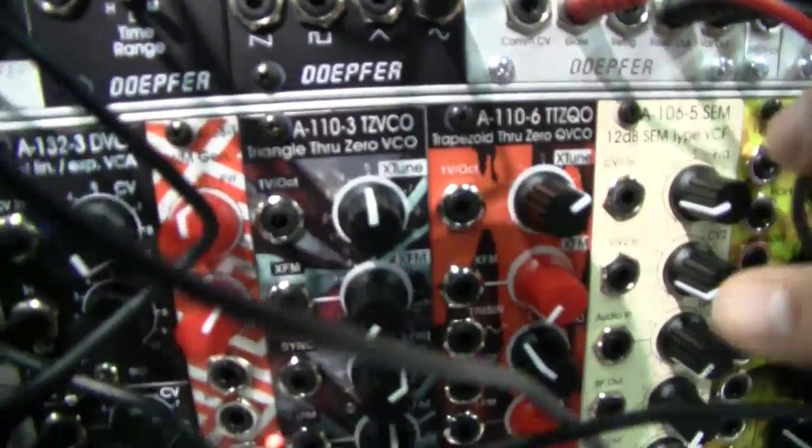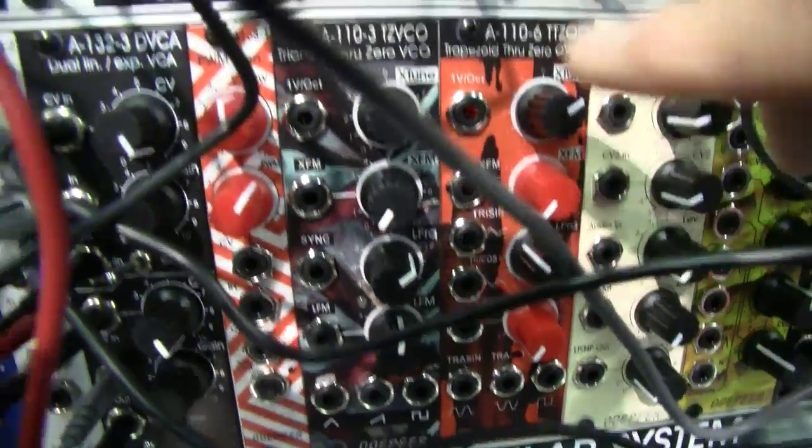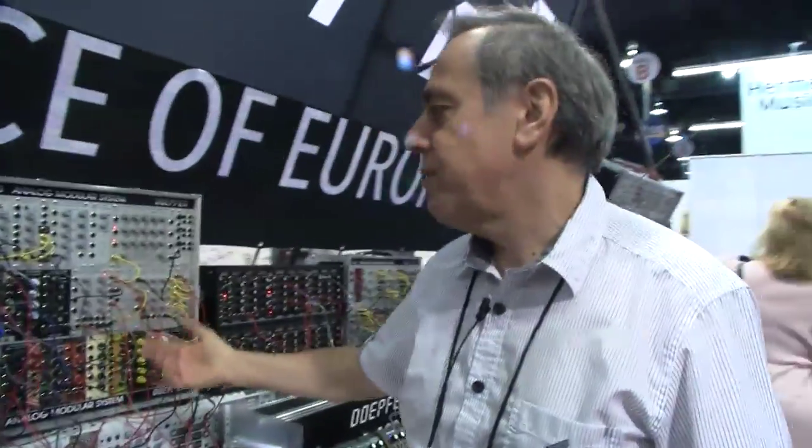Yeah. We also have another VCO. It's also a through zero VCO, but it's not a quadrature, it's a standard VCO, and it's triangle based. So nothing exciting, it's a triangle based VCO with through zero feature.